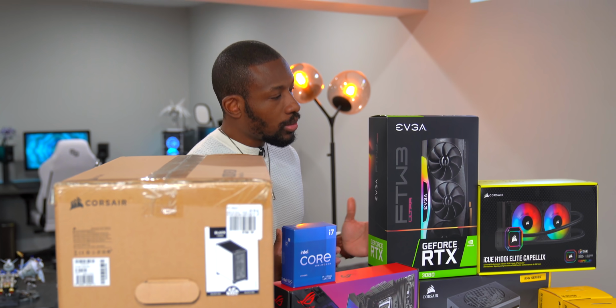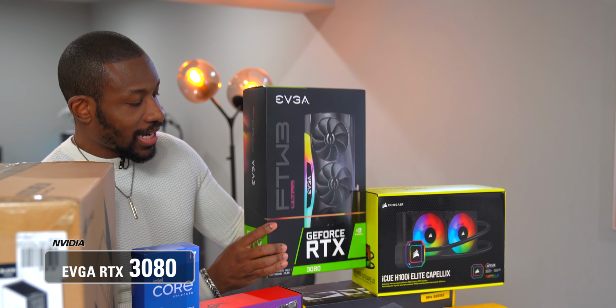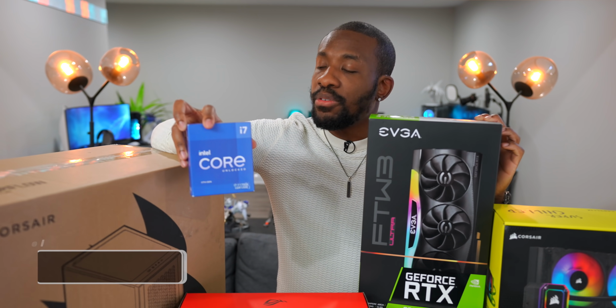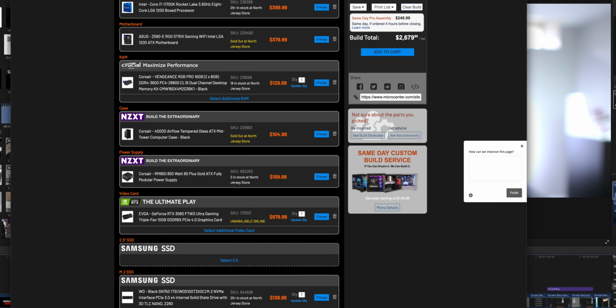Now, some components that I wanna point out that we've got over here, of course, is this EVGA RTX 3080, so I'm excited to have that. But I'm also excited for this 11th generation Intel Core i7 processor. This is gonna be my first time using their 11th generation processor in a gaming PC. And this is Intel's new 11th generation 11700K processor.